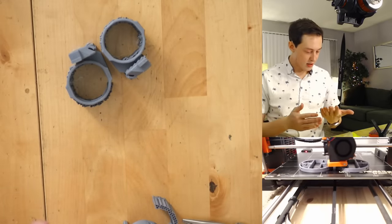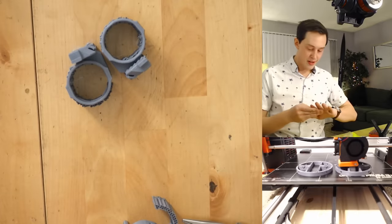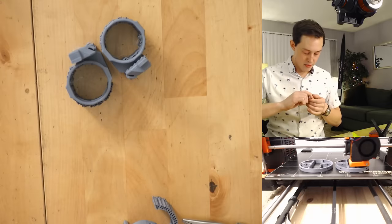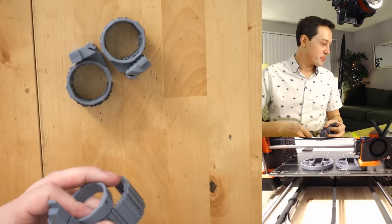There's blood on my hand. Where is it coming from? Unclear. Maybe it's from this. Oops.